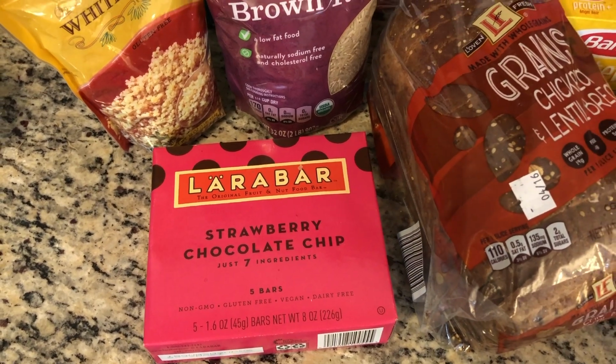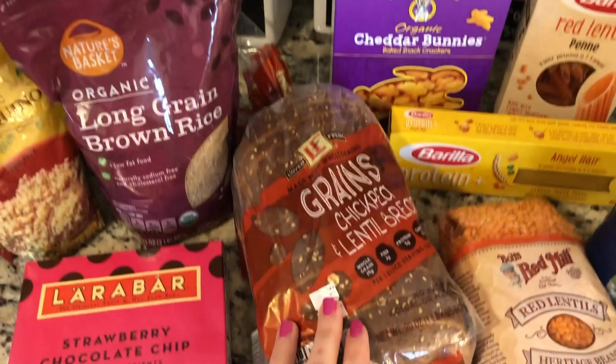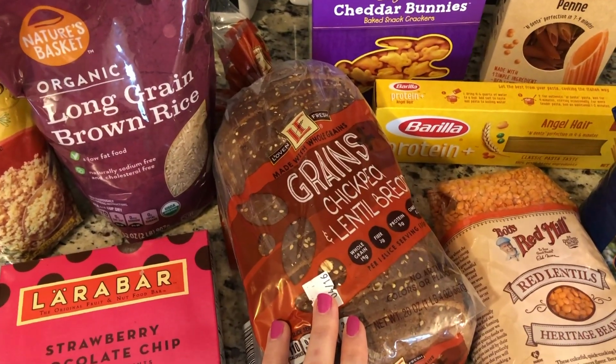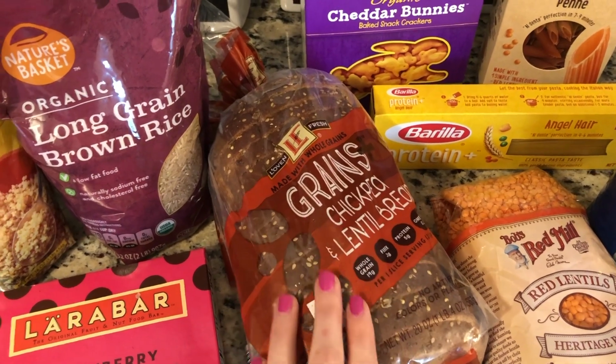So there are a bunch of different options out there. Whole grain bread is going to be great. This is actually a brand new one I found today, so I've never tried it before. But bread, I would say keep in the freezer. That's your tip on bread.